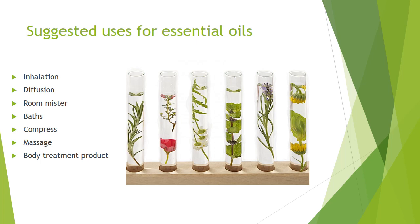When used for diffusion, a diffuser is used to dispense essential oils in the air. You want to add between 10 and 15 drops of essential oil to a diffuser, and you can add more drops as needed. As a room mister, add anywhere from 2 to 10 drops per 1 ounce of water in a spray bottle, and you always want to shake it before using.